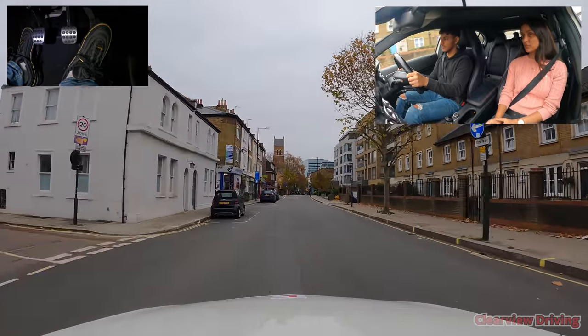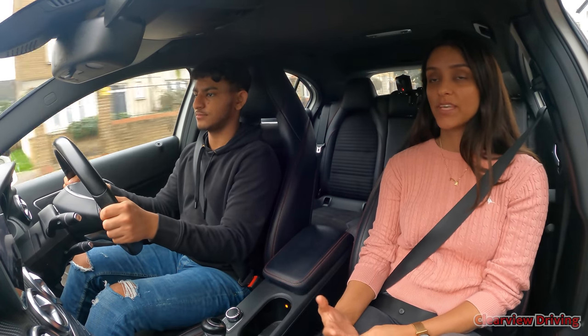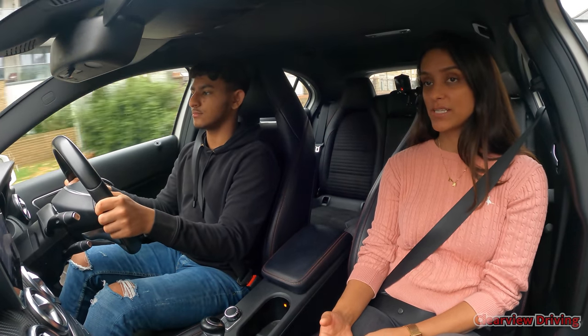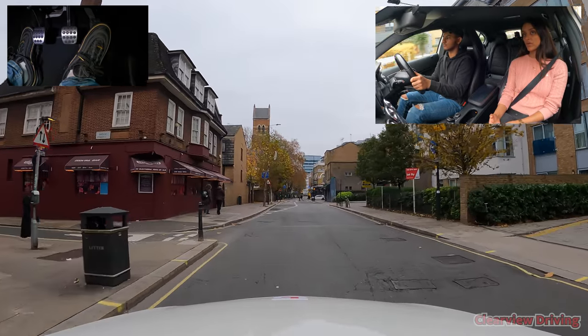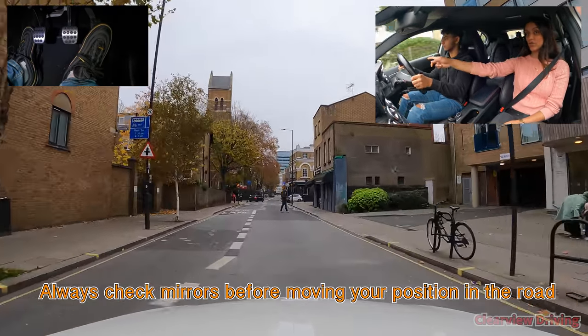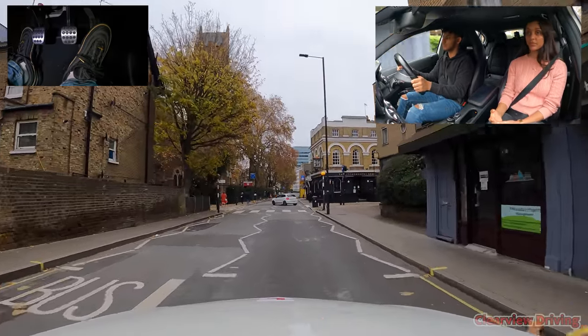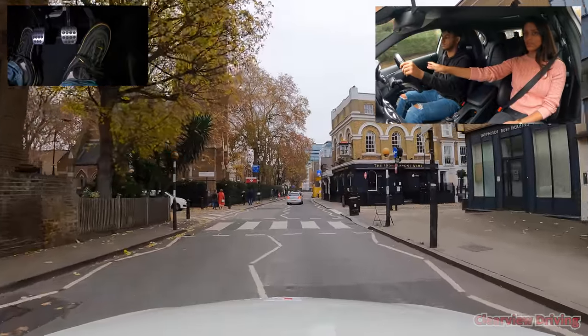All right, any questions about anything we've done so far? Any concerns? No. Okay. We've got some narrow roads to practice down now. We're not going to go in the bus lane. Come on, move over. Check. You can't just move over with no mirror check like that, okay? Speed up a little bit here because it is 20. Stay there. What are you doing?